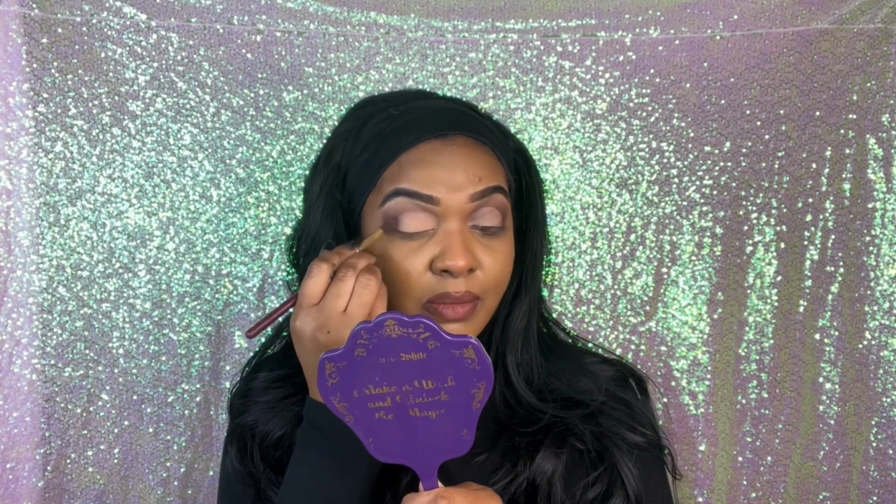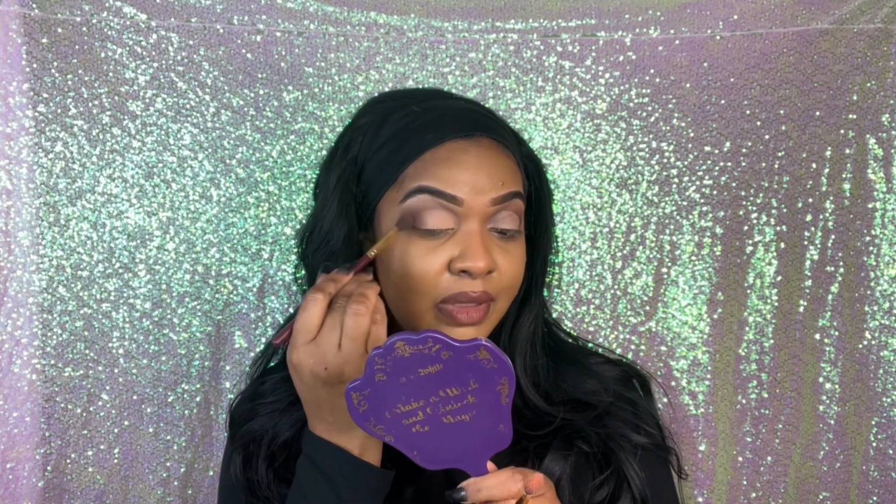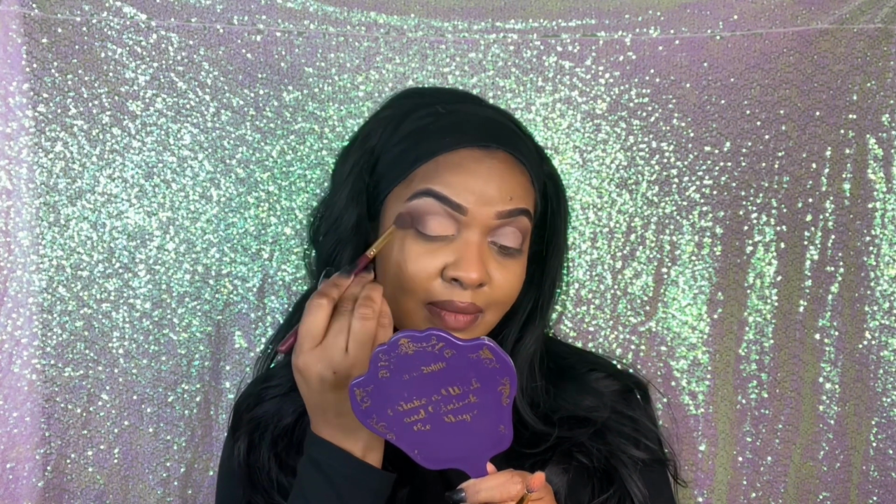So I'm gonna go ahead and start blending out this outer corner. I'm going back into the shade The Right Path to blend it out. And that right there is looking bomb. Bomb, bomb, bomb. On an airplane. Bomb, bomb.